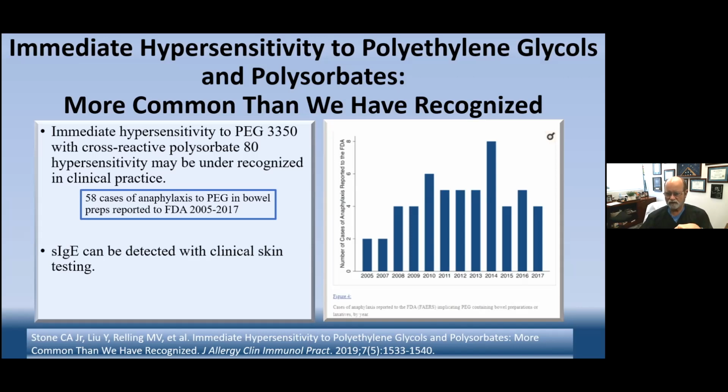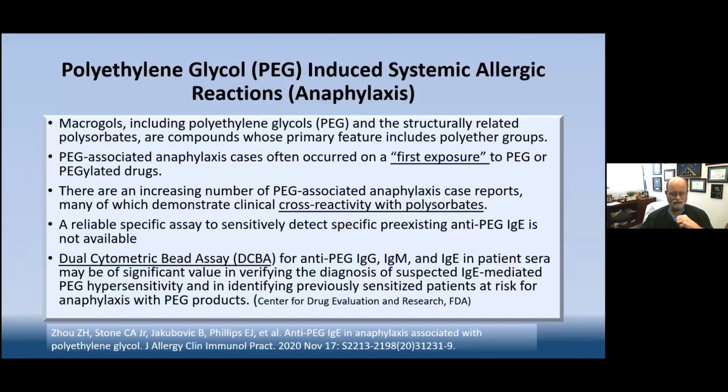If you look at the graph on the right, you can kind of get a range of when these reactions occurred over this period of time between 2005 and 2017. So it's not unheard of, and it's actually thought that this probably occurs more frequently than we realize. And it's oftentimes now considered a hidden allergen.